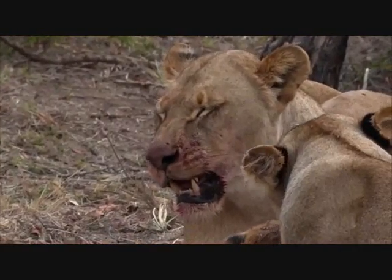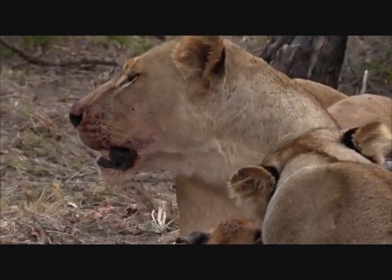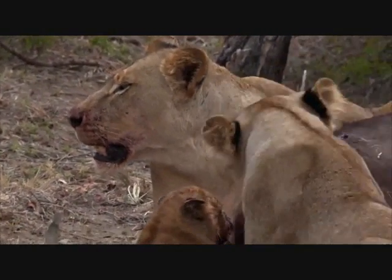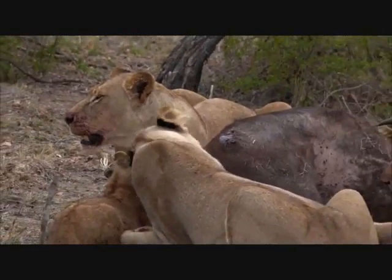Now, the lions haven't seemed to be doing too much more damage to this buffalo just yet, but we've got another lioness who's joined in and is starting to feed from the rump.